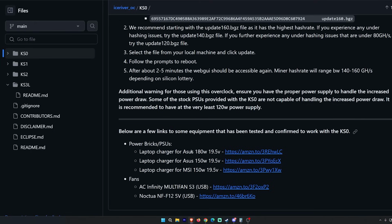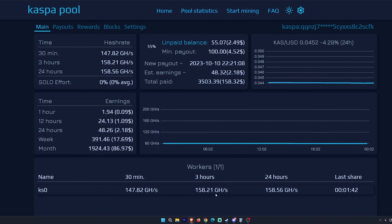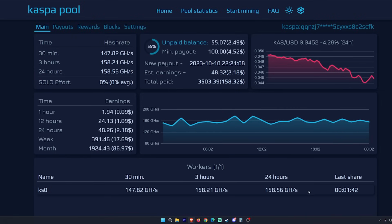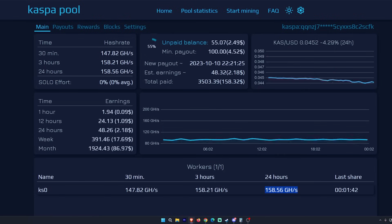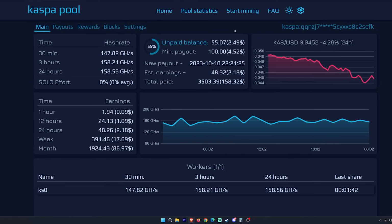And so now this is where I'm getting into. I don't have an 180 watt one. I don't have a 150 watt one. I have a 230 watt one. And mine has been pretty good. Mine's been pretty stable at 158.56 gigahash. Mine is the second batch KS0. Now, I've heard some people with first batch KS0 having issues with the overclock, so I would say there's going to be some sort of silicon lottery issue there. But you can see my KS0 here has been earning about $2.18 a day, at 158 gigahash.